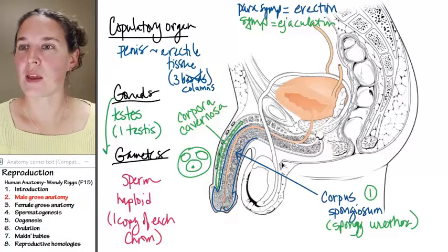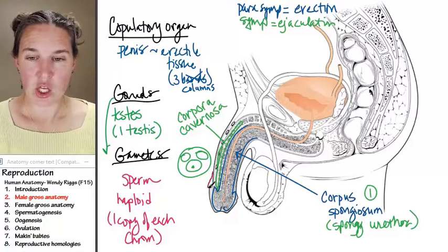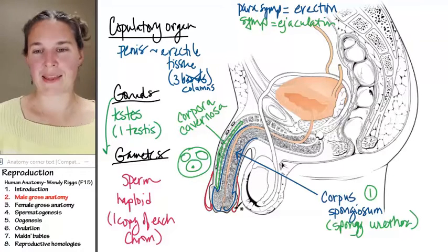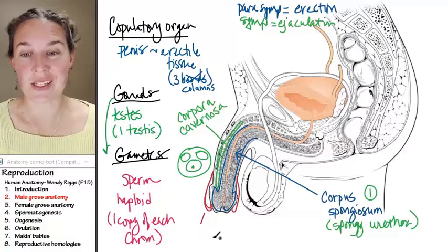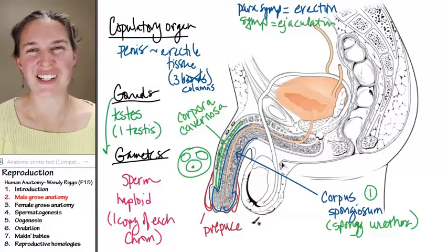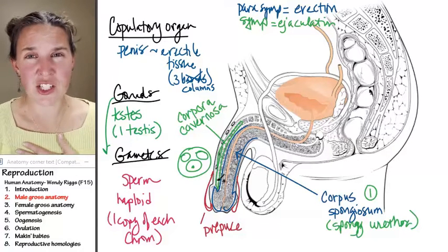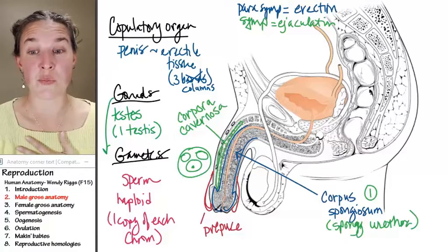More external anatomy. When you're born with your penis, you actually have a structure called the prepuce that is this little sock thing. It looks something like that. And it's called the foreskin. I already said it was called the prepuce. We know of it as the foreskin. You can call it prepuce or foreskin. You should probably call it prepuce because that's the anatomy term, but you should also know that it's the foreskin. This is a structure that during circumcision is actually removed from male baby boys. Not everybody has their prepuces removed.